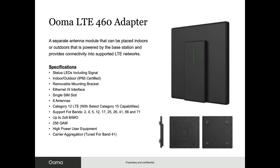It uses Cat12 LTE with some Cat15 capabilities. As I mentioned, it supports the T-Mobile and Sprint bands as well as some others. So really powerful equipment, again, to keep your business online.